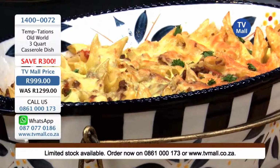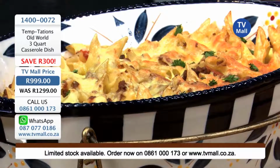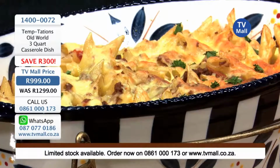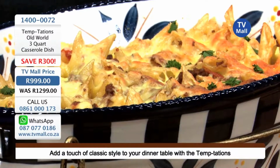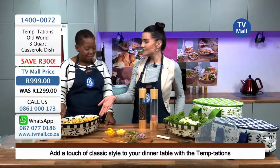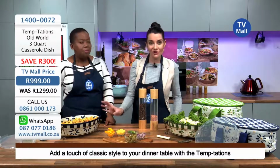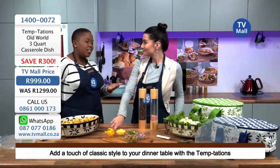Definitely. So we can go through what you're going to get in your Temptations Old World 3/4 casserole dish. Just to round up for you guys, you are getting your casserole dish first and foremost. You can use it in the oven, hot and cold, so you can prep your food in here, as well as serve it in your casserole dish, and then store it in your freezer.